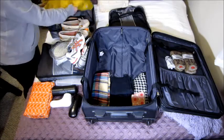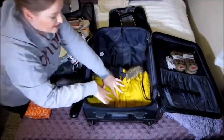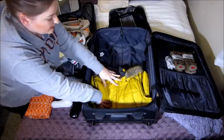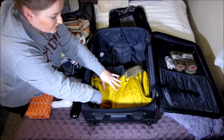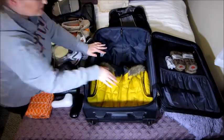On top of that, I'm going to put my puffer vest right on top of here. And this is a little bit of a bigger item. I was kind of debating not bringing this with me, but I wanted to bring it because it's more like fall weather there right now. So the nights and the mornings are a little bit cooler. So I'm definitely going to bring this, but this is nice because it smooshes down a little bit better.